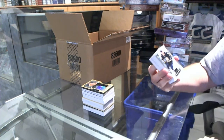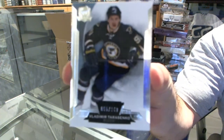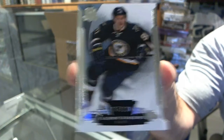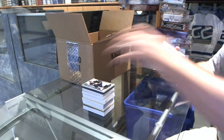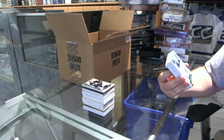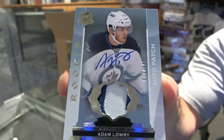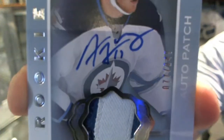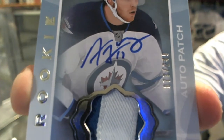We've got for the St. Louis Blues, number 249, Vladimir Tarasenko. Nice. We've got a slightly three-color rookie patch auto numbered to 249 for the Winnipeg Jets, Adam Lowry. Very slightly three colors. Kind of a bit of a cheat, but it's there.